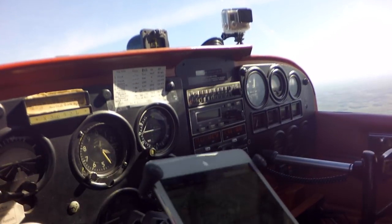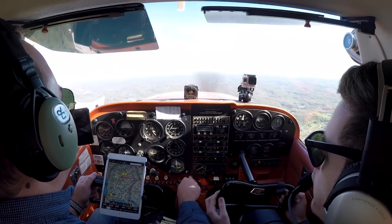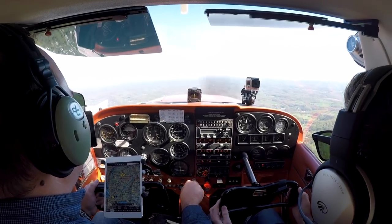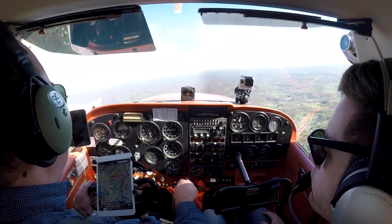Feet on the heading. Just keep the wings level. Okay. Don't try to bank for headings. Just step on your right rudder to get it back to north. And just hold the wings level. Just a little more. There you go.